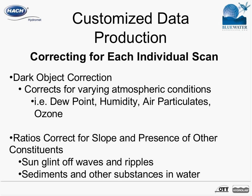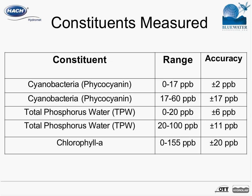Now, this is not cookie-cutter, one-size-fits-all technology. Before processing, our technicians first correct each Landsat frame for atmospheric conditions such as humidity, particulates, and ozone, using a method known as dark object correction. Also, the ratio basis of our algorithms corrects for sunlight reflection variances caused by waves and ripples, and clearly distinguishes what we're testing for from other substances in the water.